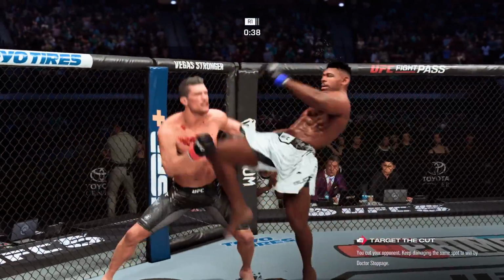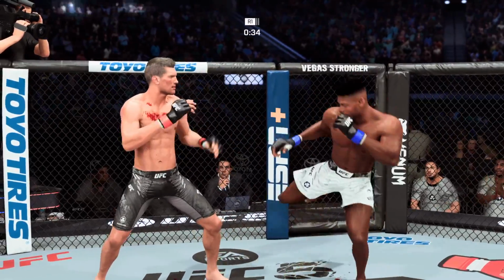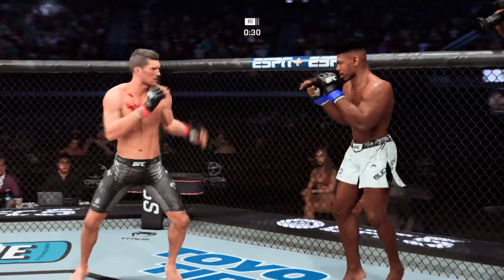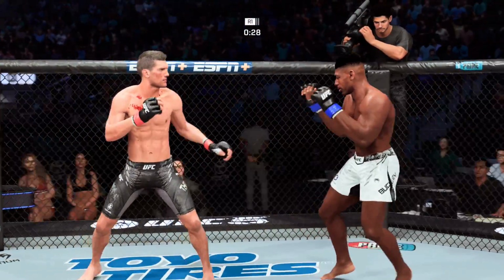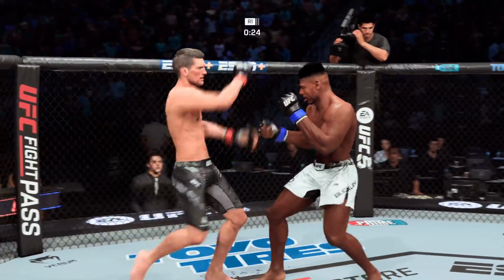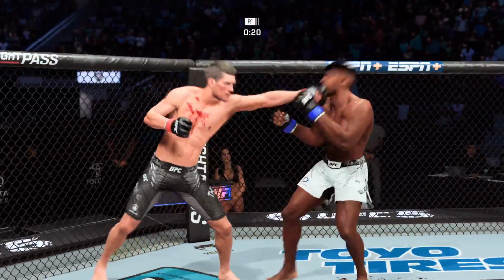Oh, near-perfect execution on that kick there from Stephen "Wonderboy" Thompson. What an outstanding striker, and he is certainly managing distance well here tonight. So we cross the 30-second mark in our opening round. All right, so a little welt there starting to develop on the side of his body. A lot of strikes landing in that area tonight.